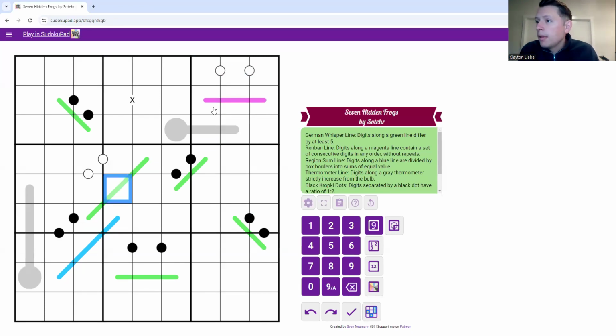Renban lines. Digits along a magenta line contain a set of consecutive digits in any order without repeating. So 4, 5, 6, or 6, 7, 8, anything like that. Region sum lines. Box borders will separate this line into groups of digits that sum to the same thing. So this digit here sums to these two. Or sorry, these two digits sum to this one.